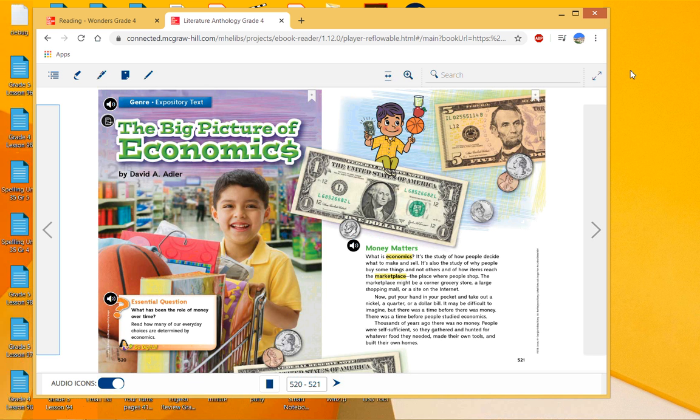It's an expository text, which means that it has facts that it's trying to get across, much like a science or social studies type book or even a Scholastic News. So let's go through and check out what it has to say here. So it talks about first economics.